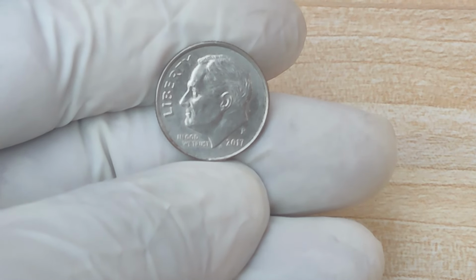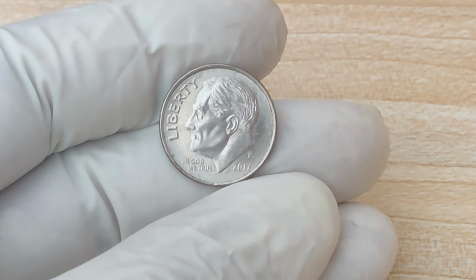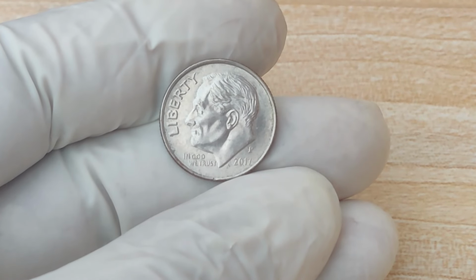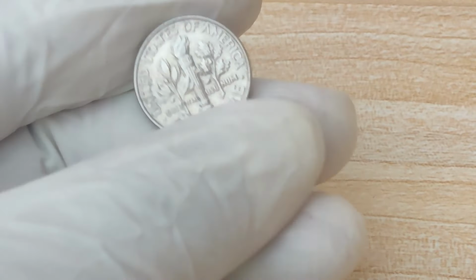But what makes this penny different from all the other pennies you've ever held in your hand? Why are collectors saying this coin could be worth big money, potentially up to $2 million in rare cases? Well, let's break it down.